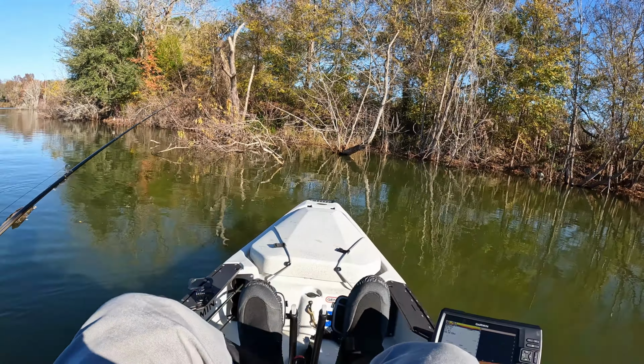Right now we're hung up on a tree branch because we're trying to fish close to the structure. We're just going to pedal up here and get the bait unstuck from the branch. Happens to the best of us. Yeah, simple as that. To me, that's another big advantage about kayak fishing. You really don't lose too many lures because you're able to get right up, and I just got hung up again. But you know, you're able to get right up on it and get your bait.